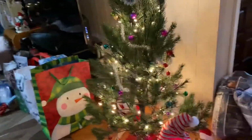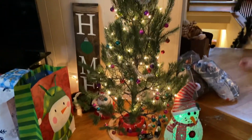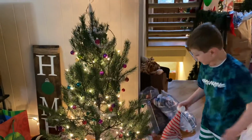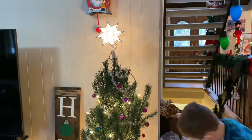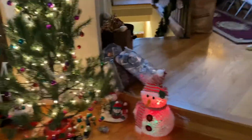And here's Nikki's little tree. Nikki, come here. Where's your little tree? Here's my little real tree. We decorated it. Right? Over here, and happy holidays. And back here are all the gifts that we got from Santa.